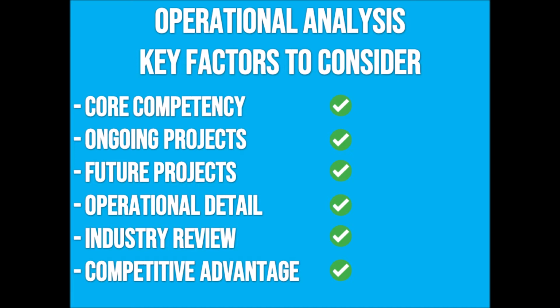The second factor I want you to consider is ongoing projects. And this may be simple as, once again, going back to the mining example, what are the gold mines in this gold company that are operating? Effectively, we're looking at what the company currently does, whether it be something that they're currently working on now, or our third point, future projects. What are they looking to get into as well?